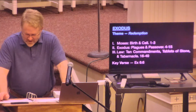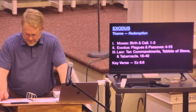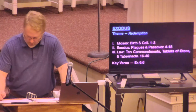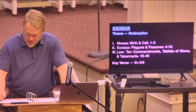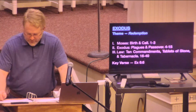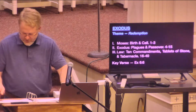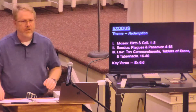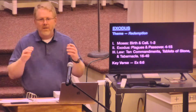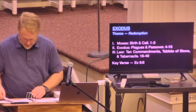It says in Exodus 6:6, "Therefore I say to the children of Israel, I am the Lord. I will bring you out from under the burdens of the Egyptians. I will rescue you from their bondage. I will redeem you with an outstretched arm and with great judgments." So that's the key verse, or the theme verse for the book of Exodus.